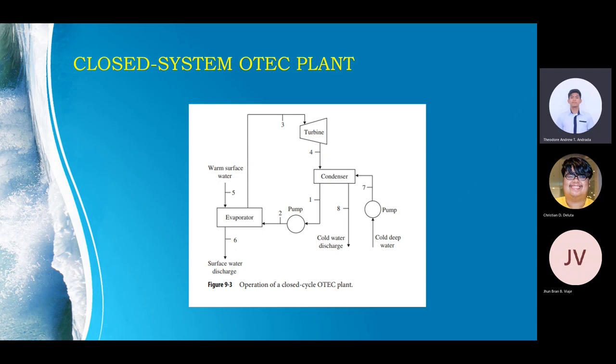This is similar to the binary cycle of the thermal power plants. Closed cycle plants operate on a Rankine cycle with a binary working fluid such as propane that has a low boiling temperature. The working fluid is completely vaporized in the evaporator by the warm surface water. The resulting vapor expands in the turbine and then condenses by transferring its heat to the cold deep water flowing to the condenser in stage 7 to 8.